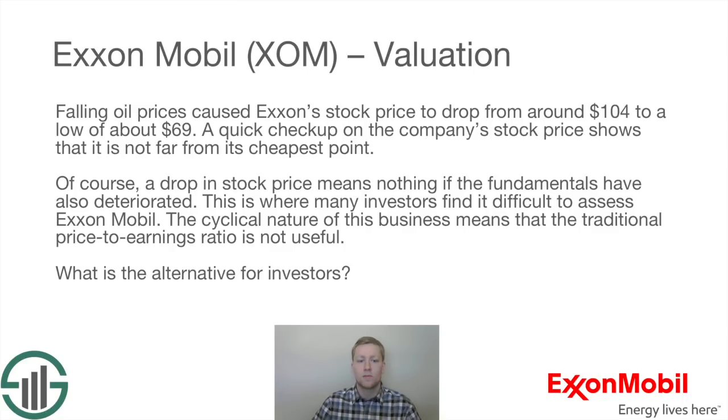With that said, it's presented a buying opportunity for investors who don't yet own Exxon or who want to add more Exxon to their investment portfolio. The company's stock price fell from around $104 to a low of about $69. And a quick checkup shows that the company's not far off the $69 low point right now.